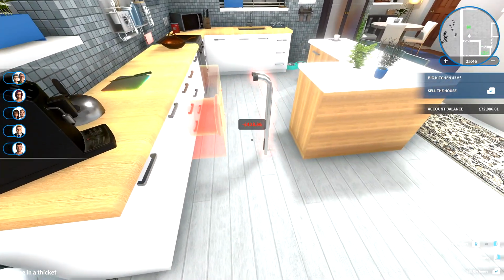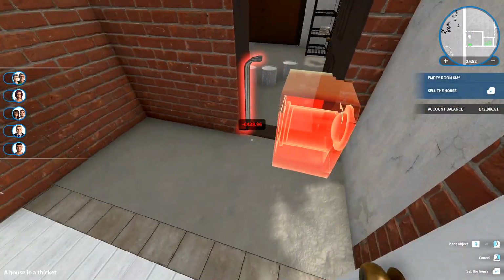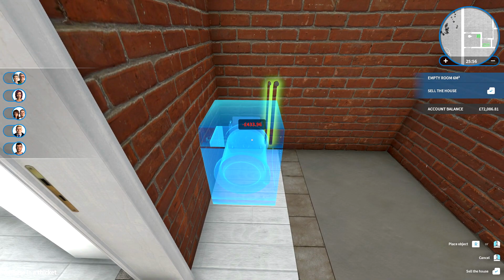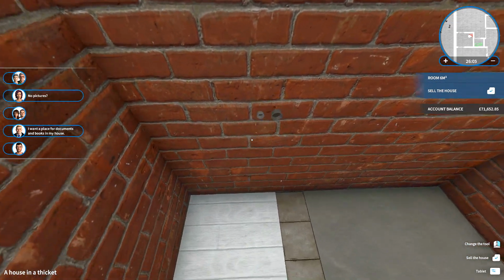Trouble is, it's not going to go in a cupboard, is it? It's not going to be able to go. That's the one thing. Some of those little nuances that you just kind of wish were in the game, but the fact that most modern kitchens, you wouldn't see a washing machine standing alone like this. I think this is a European thing, though.